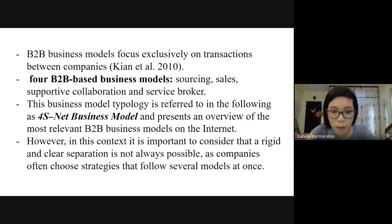This business model typology is referred to in the following as 4SNet business model and presents an overview of the most relevant B2B business models on the Internet. But in this context, it is important to consider that a rigid and clear separation is not always possible because companies often choose strategies that follow several of these models at once.